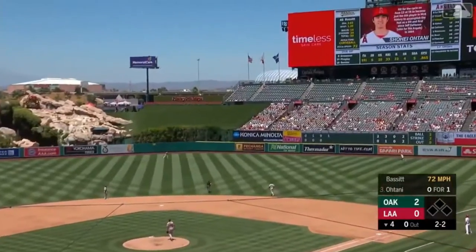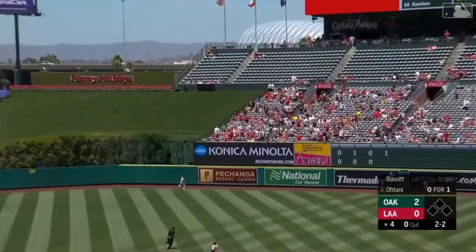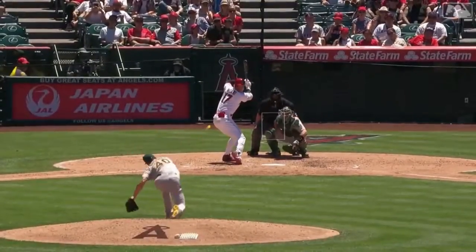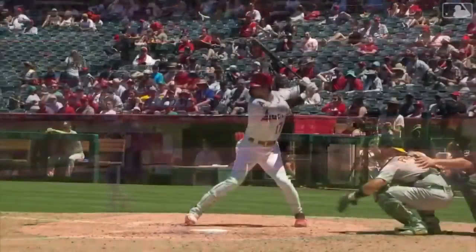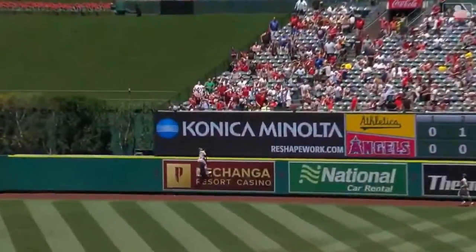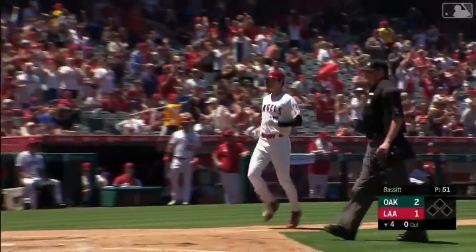That is lifted out toward right center field. Laureano giving chase to the track, to the wall, gone! Big fly, Ohtani-san! Almost one-handed. As the Angels get on the board, it's 2-1 Oakland. Slow pitch. Stay back. That is how strong Shohei Ohtani is.